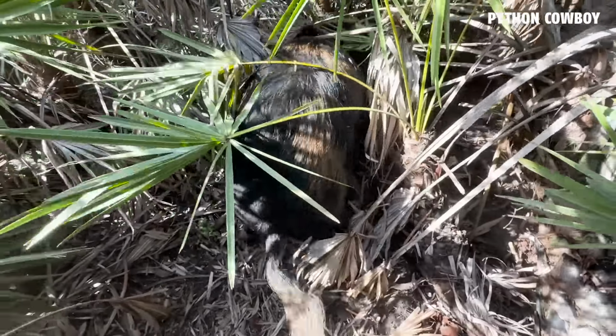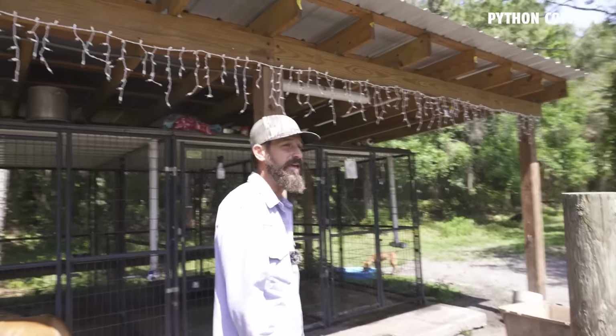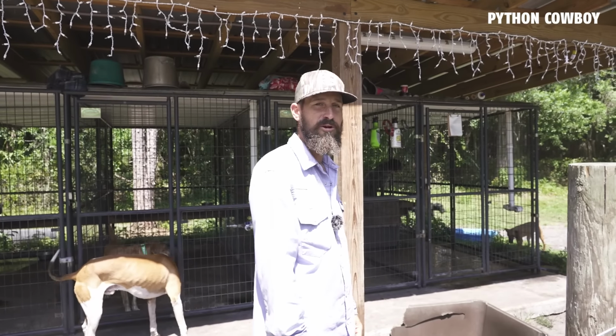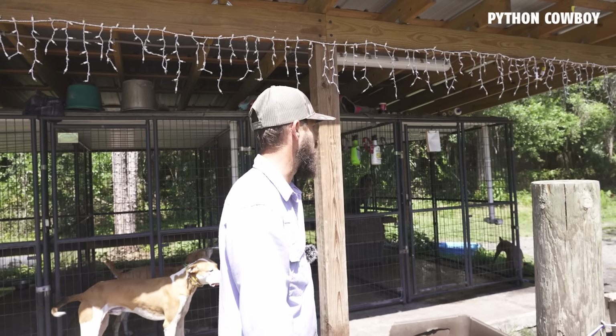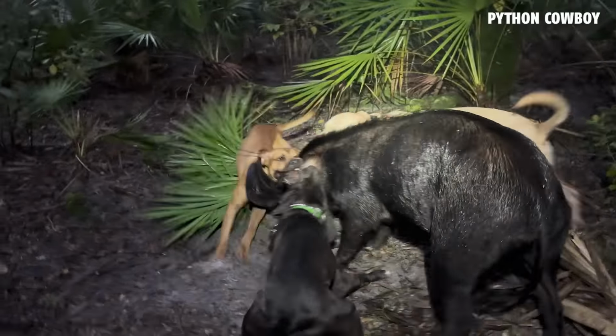Woo, boy! He's finally figuring out the whole catching thing. He had a little bit of a slow start, but he is absolutely hammering the hogs now, doing a very good job, and he's become the dog I was hoping he would. Woo, that's a bruiser, son!